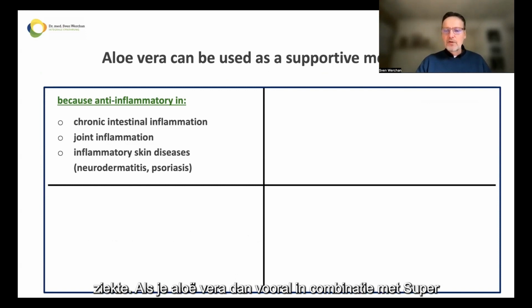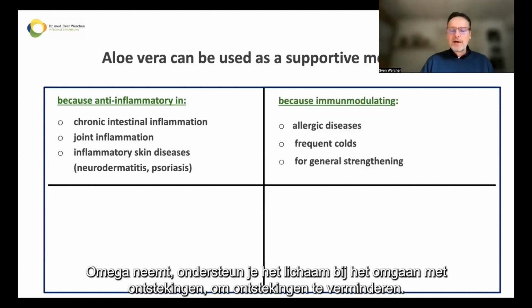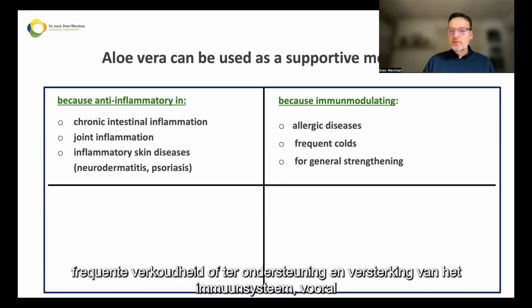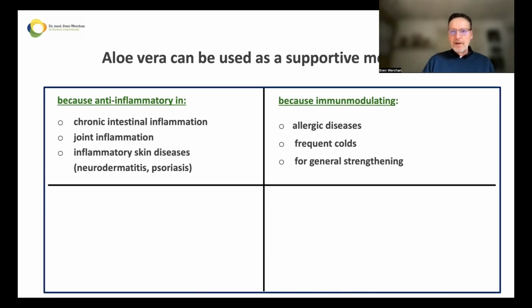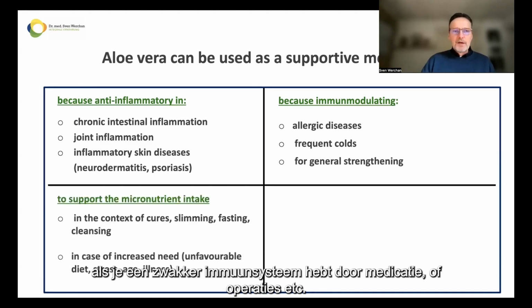If you then take aloe vera, especially in combination with super omega, you support the body in dealing with inflammation, to reduce inflammation. Because of the influence on the immune system, you can use it with allergic diseases, or if you have frequent colds, or to support and strengthen the immune system, especially in the darker period of the year, or if you have a lot of stress, or if you have a weaker immune system due to medication, operations and so on.